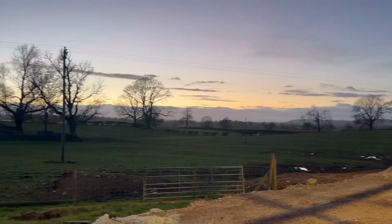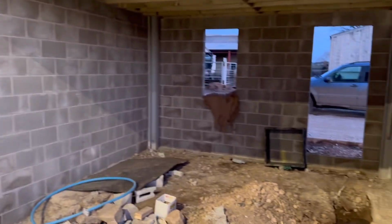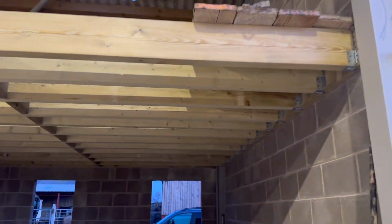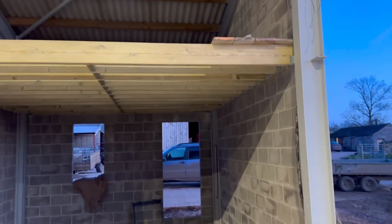Sun's going down now. Still light in here, though. So that bulk tank there. Yep, office above. And that's just a balcony that we're leaving. Do you not put a window in the office? Yeah, we could really. Technically, yeah, we could. We just need to know what size.